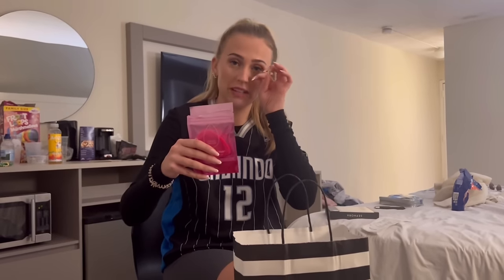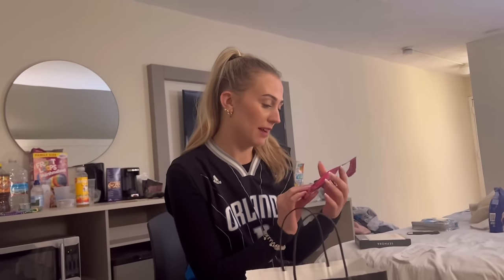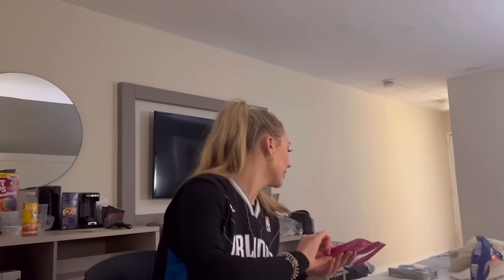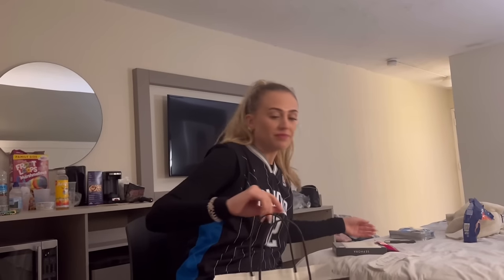Next we have this. Now, I have used all these, but I'll put them all back in the packaging. Can you not tell she's used it? Look at that face. It's a bit rough because we've been at it, but here we are. Beauty blender, powder puff. That was $18.